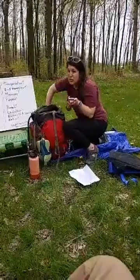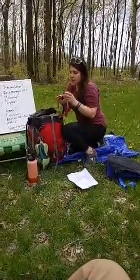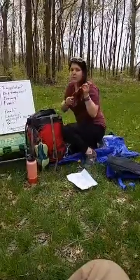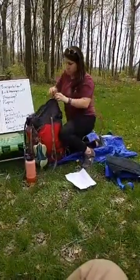So I always bring at least two, and then extra batteries. I really like headlamps better than flashlights because you can just put them on your head and you're good to go. Easy, cheesy, lemon squeezy.